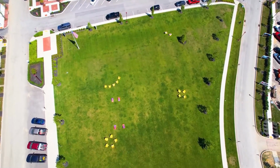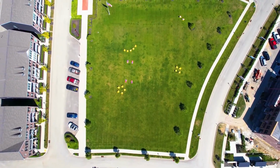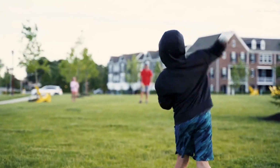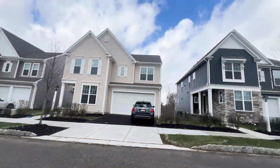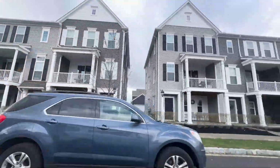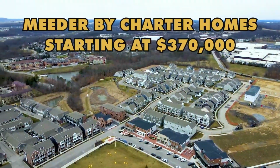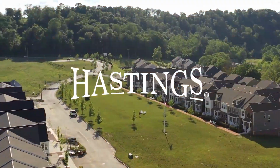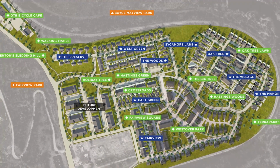And it's just steps from Meeder Green, a central gathering space in the heart of the neighborhood, featuring outdoor movies, space for picnics, wide-open fields to play catch, and even a seasonal holiday tree. At Meeder, you can choose from a variety of single-family homes, move-in-ready townhomes, and move-in-ready first-floor carriage homes, all starting around $370,000.